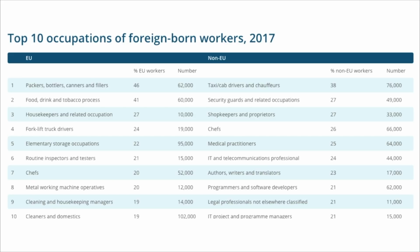Top 10 occupations of foreign-born workers. So EU workers mostly work as packers, bottlers, canners and fillers, followed by food, drink and tobacco processors, followed by housekeeping and related occupations, and then forklift truck drivers. Non-EU workers mostly work as taxi cab drivers and chauffeurs, then security guards and related occupations, shopkeepers and proprietors, and chefs. So chefing, food and drink, factory working, it's all got to be filled in by British workers in the coming years if we're to lower immigration. Let me know how you do that in the comments below.